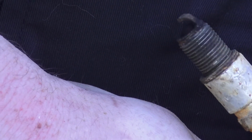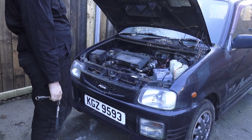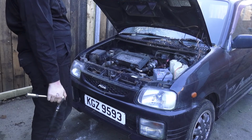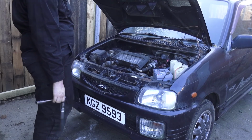You can see just how black that is. So you can tell that's been running rich when it's that black on the end. I wonder if we do just swap the bearings, drop the oil, fill it up with some decent oil and just run it and see what happens. Because it's sort of like at that point, the engine goes, fair enough.